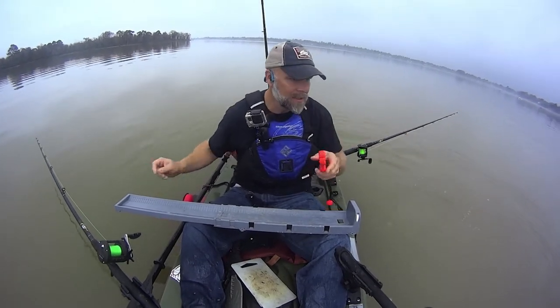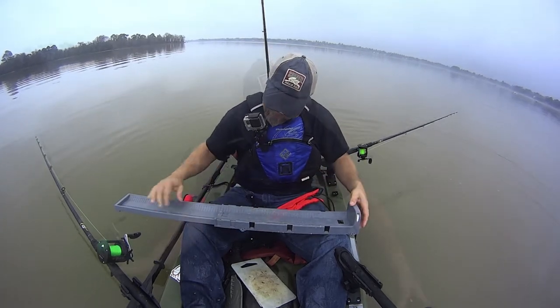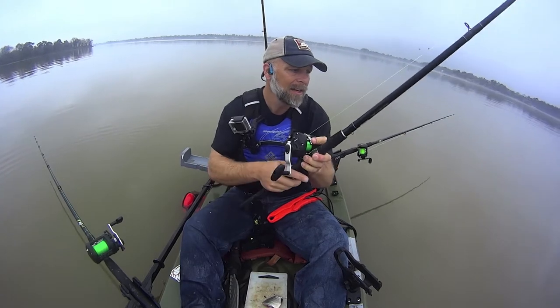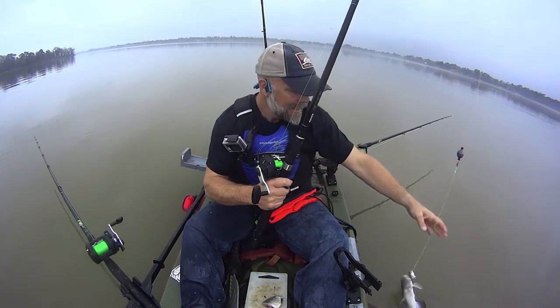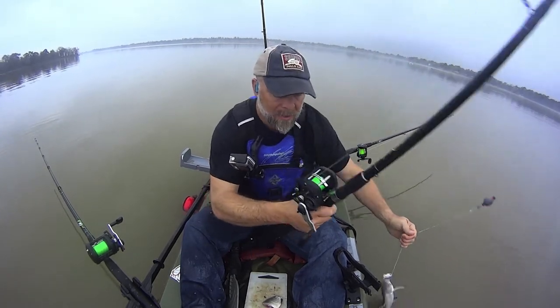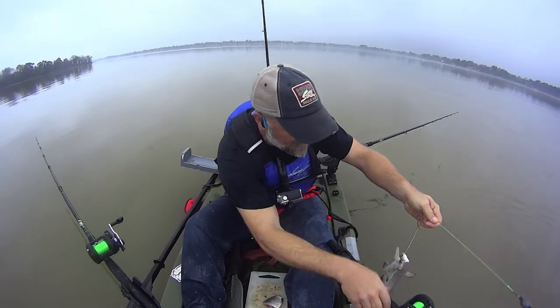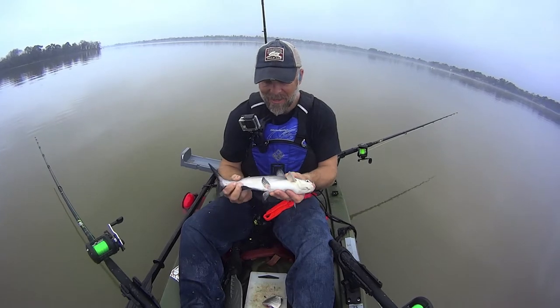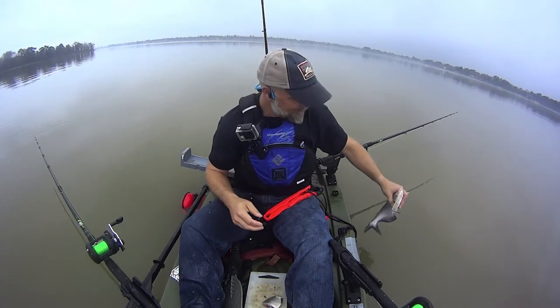There he goes. Still not happy. I feel like I've got a fish on here. I think he's been on there a while, just a little guy. He was trying to sneak in while I was dealing with these bigger fish. All right. Not quite as exciting as the others, but a fish.